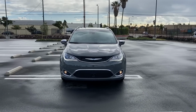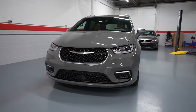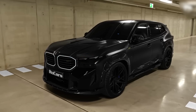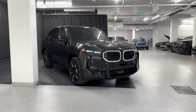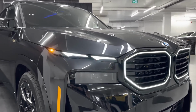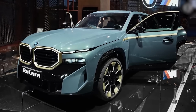While the Chrysler Pacifica is struggling due to changing consumer preferences, it is far from the only vehicle facing a massive sales slowdown. In fact, even the most expensive, high-performance luxury sport utility vehicles are struggling to sell. That brings us to our next model, a six-figure luxury performance sport utility vehicle that has dealerships in a complete panic mode trying to clear their lots.